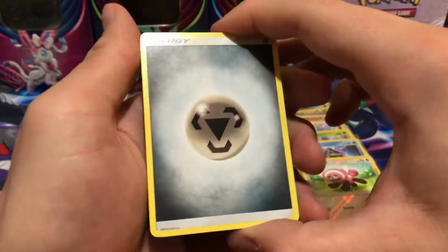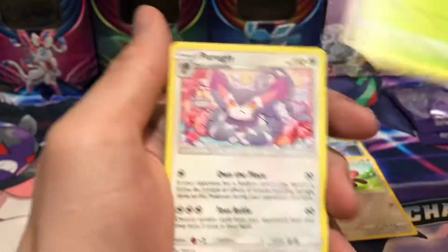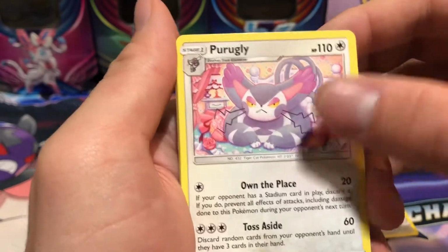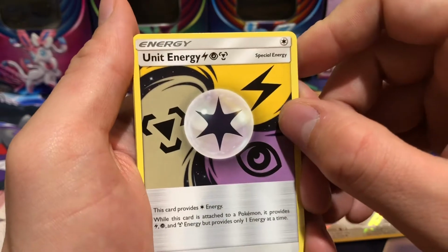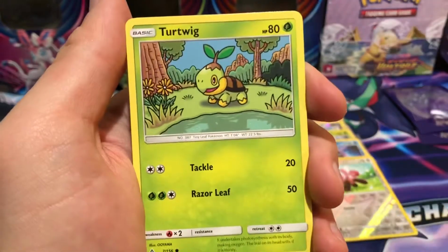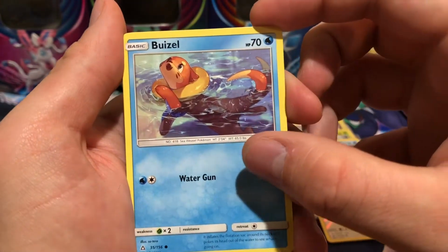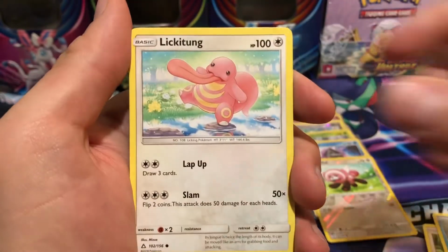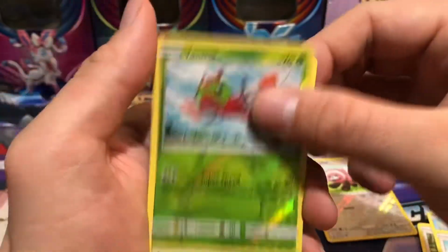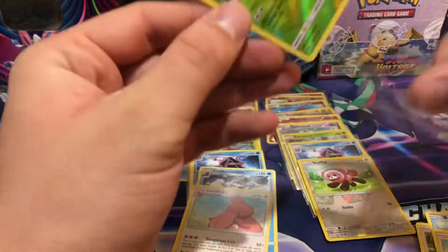I am trying to put together a binder of them after the fact, right? So any card's kind of cool. Throh, pretty ugly, definitely ugly. I've never been a fan of that Pokemon. Sorry if it's your favorite, but just not for me. The absolute unit of an energy, Turtwig, Salandit. Oh, hey Eevee, looking all cute. Buizel, I think it's supposed to be like buoyant, but Buizel. He's looking pretty cute. Lickitung, Yanma for the reverse, and Lickilicky for our regular rare card.